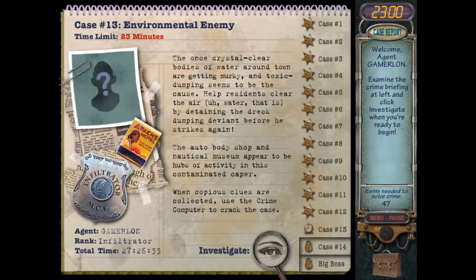In this video, I'm going to go over case number 13, Environmental Enemy. And as you can see here, we have 23 minutes to solve this case. As usual, we get a synopsis of the case.